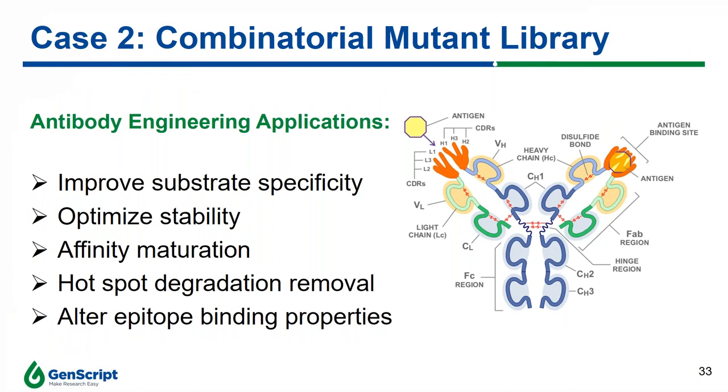The precision mutant library is also very useful for antibody engineering applications, for example, to improve substrate specificity, to optimize stability, or for affinity maturation. In antibody engineering, we often need to mutate multiple sites with particular amino acids based on preliminary data and predictive modeling, especially in the CDR regions of the antibody, because this is where the binding occurs. In this case, we created a combinatorial mutagenesis library to improve the antibody affinity.